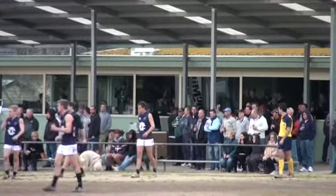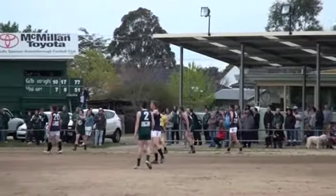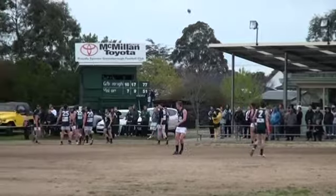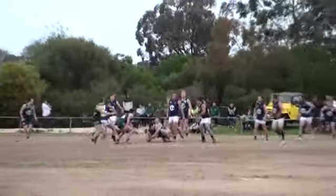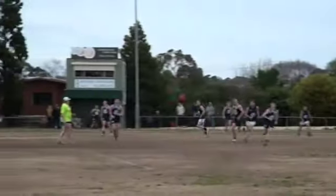Good punch. Gee, he's been quiet, hasn't he? Boyden barely called his name all day. Bongetti's been the one, and he's done some relief ruck work as well, but barely sighted today, Boyden, as the umpire throws it in. And once again to go at it, Boyden was involved in that ruck contest, but the ball now at ground level in the hands of Tilly.